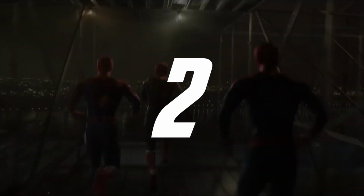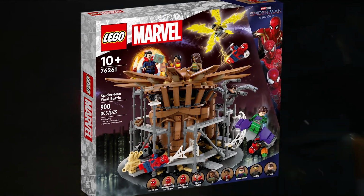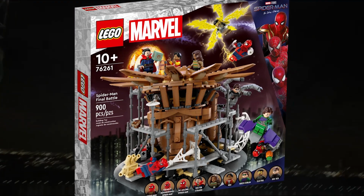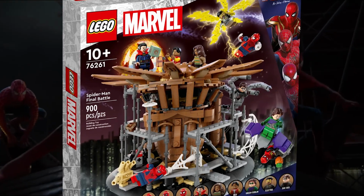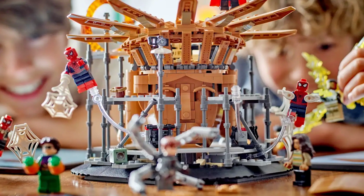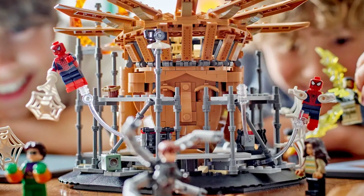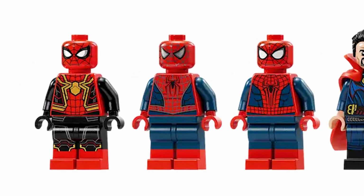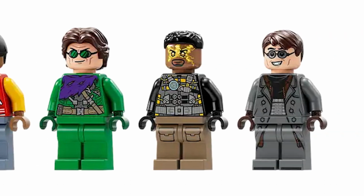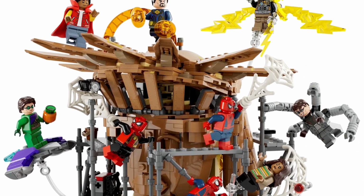Number 2, 76261, Spider-Man Final Battle. Yeah, this set was a full year late, but it felt so good to finally get a proper product from Spider-Man: No Way Home, and LEGO mostly delivered. The build of the Statue of Liberty here is great on display and jam-packed with hidden details. However, that's not why we're here. We're here for the figures. The three unique Spider-Men are all amazing, and the villains are great too, besides Green Goblin's lack of leg printing. Overall, while this set has a few flaws, the pros significantly outweigh the cons.